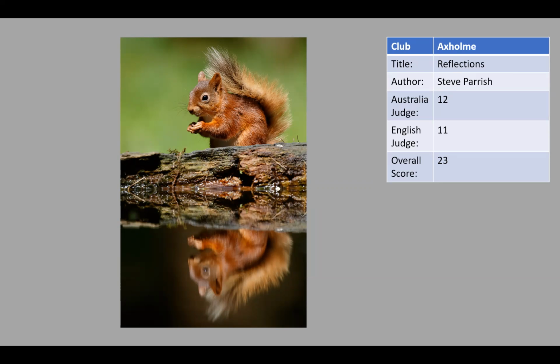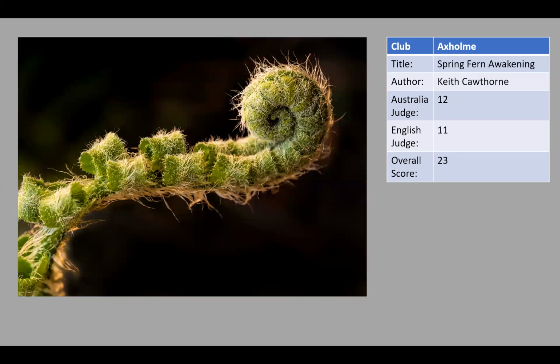Any other comments? Yes, Steve, you could name it like Jackson Pollock names his artworks: number 1, number 2, number 3. You're always safe. Okay, right, moving on.